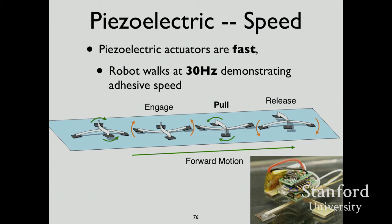So we have built this very simple robot. It's almost comical how simple it is, and therefore it's hard to understand, as always. So here we have a schematic showing how it works. It's basically 4 legs moving with 2 bending elements.